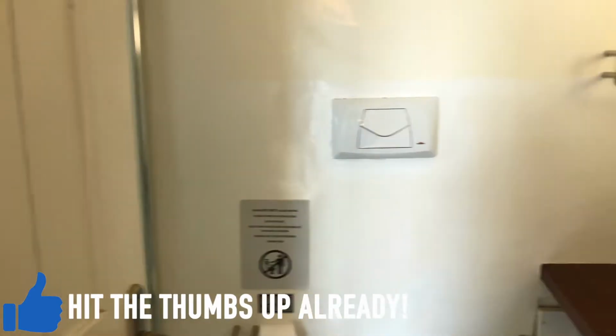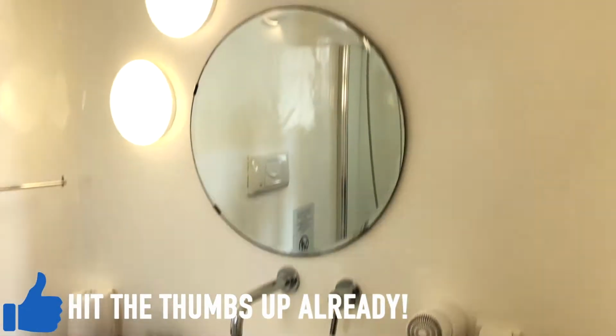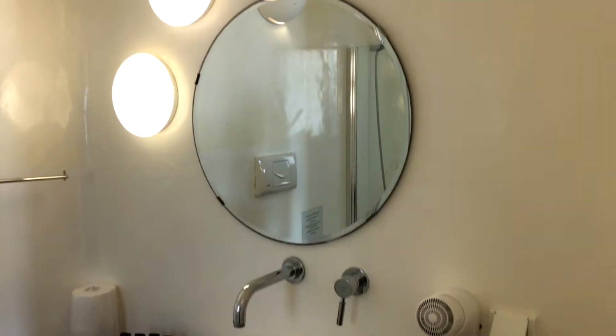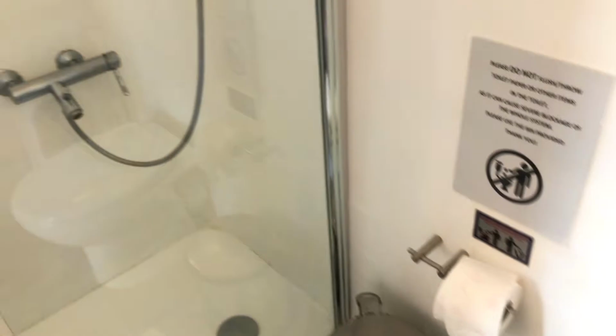As we enter the bathroom, we can see the toilet, some counter space, mirror and lights to get ready, and then on your left hand side will be the built-in shower.